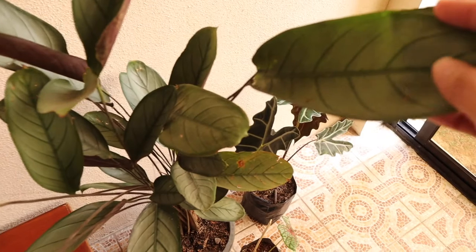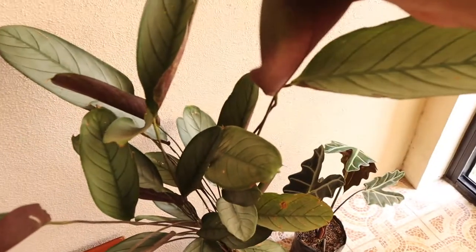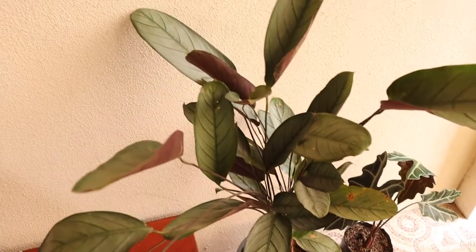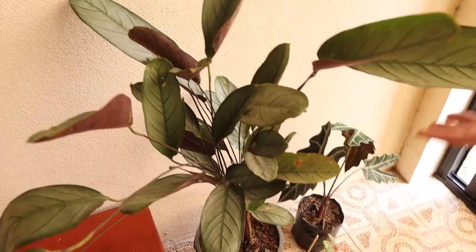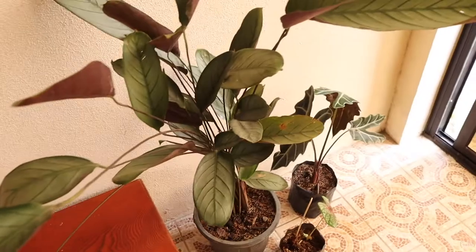Parang yung dahon niya is parang yung silver sa atin, yung color. Tapos dito, parang violet siya for some reason. Ayan, super nice nung plant. And yeah, a new addition to plants collection dito sa bahay. Super cute. Ayan, kabibili lang yan kanina.